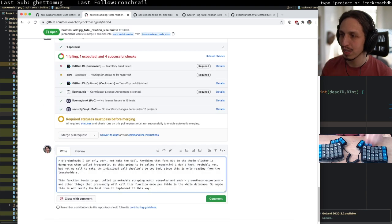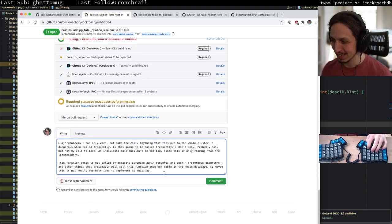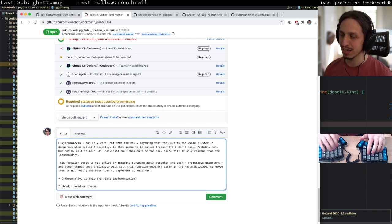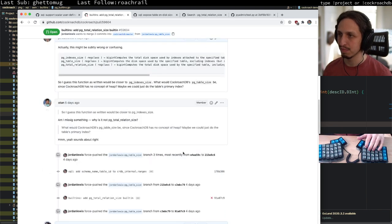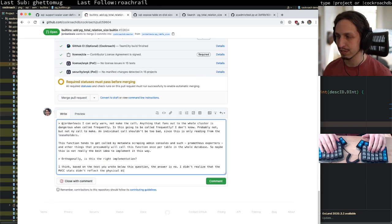Okay. Well. I think based on the answer and based on the text you wrote below this question, the answer is no. I didn't realize that the MVCC stats didn't reflect the physical bytes. The physical disk usage, I guess I could say. The physical disk usage of the range.